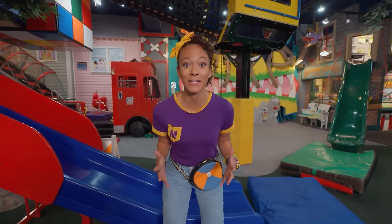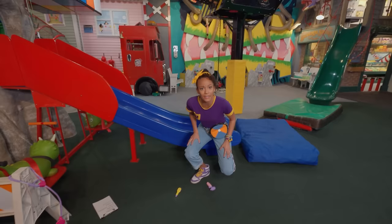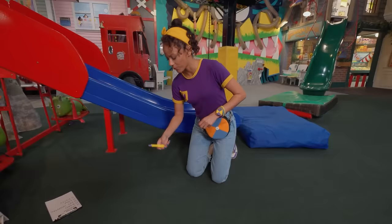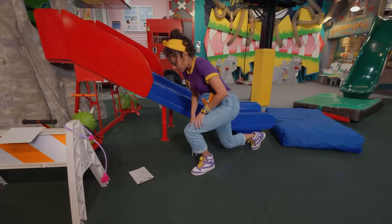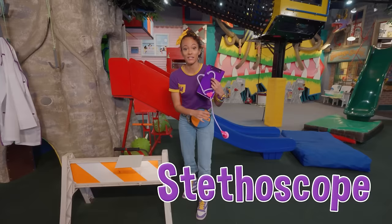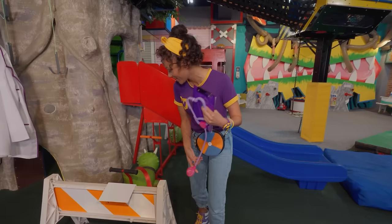Oh, look down here. This looks like something a doctor would use. Maybe to check your reflexes? Whoa! I'll just put this in my jam pack. And a thermometer. Something else a doctor might use. Interesting. A clipboard? Maybe a doctor clipboard? And a stethoscope. Yeah, this is something a doctor uses to check your heartbeat. Boom, boom, boom.